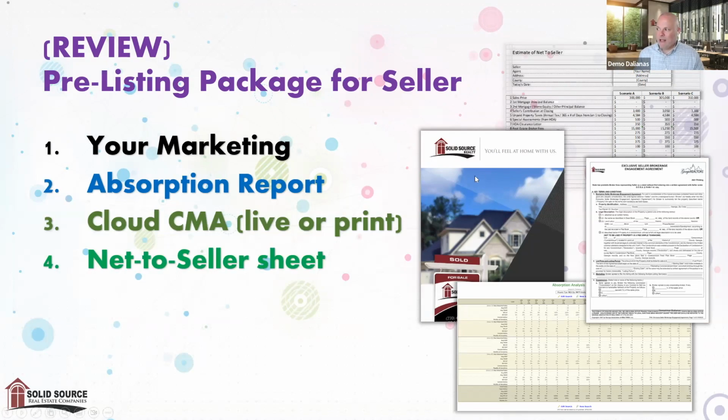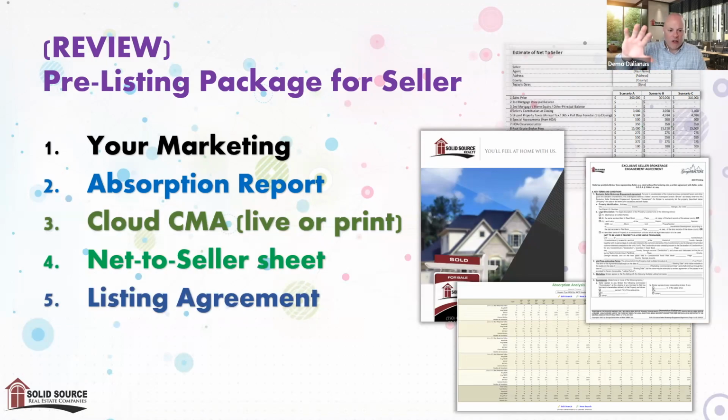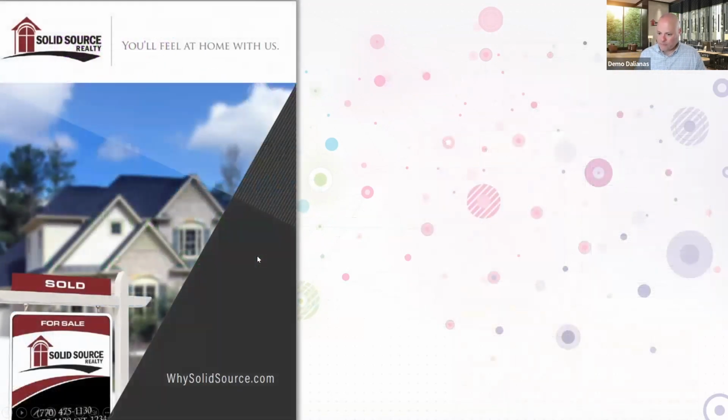Cloud CMA can be live or print. We'll show the difference there. The net to seller sheet, if you do that one, and then the listing agreement. You already have that printed out. It's with you in your folder that you're presenting to that seller, already completed, minus a couple things. We'll look at that here in a second.